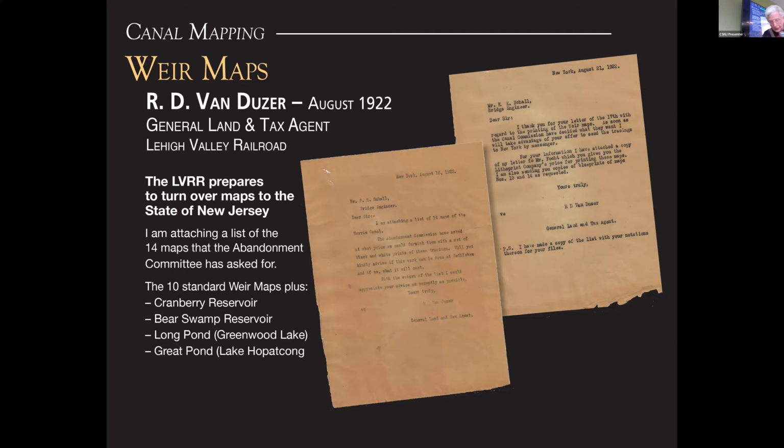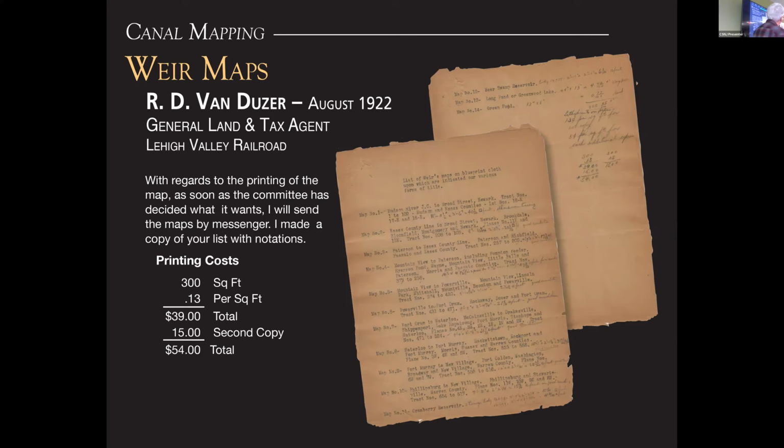And so not only do we have his letter, but we also have his list, and he's listing all of the maps. And he's also listing the price it's going to cost them to have them duplicated. So there's 300 square feet of maps to be duplicated at 13 cents per square foot. And it's going to cost $39. Can you imagine? Plus $15 more for another set. So, you know, somebody's going to have to pay for this. You know, it's going to cost them $54.